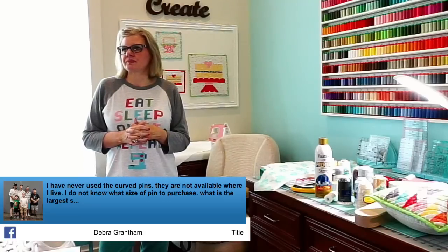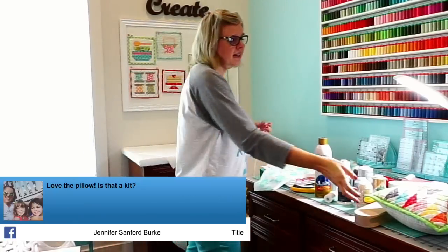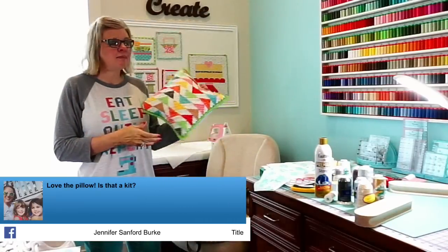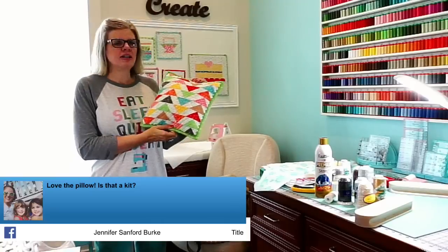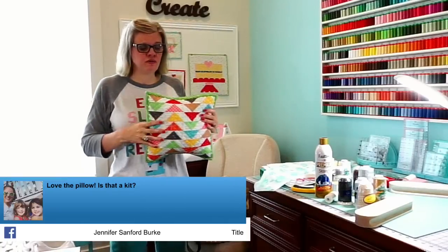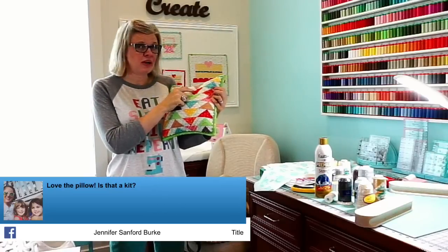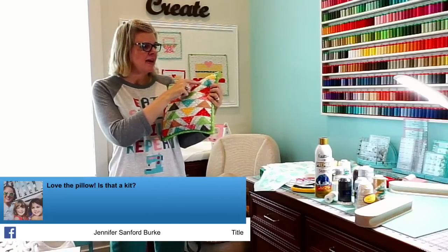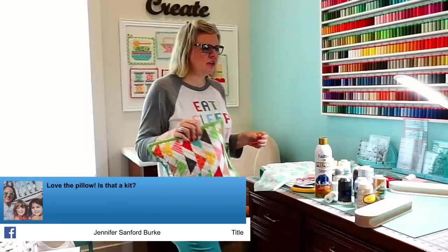Jennifer Sanford Burke says, love the pillow. Is that a kit? It's not a kit, but you can look at our blog. Is the blog posted? Yes. Okay, so you can go to our blog or you can watch our video. This is actually just 8 charm squares, a background fabric, backing, and rickrack. It's just simple stuff you can get on our site.